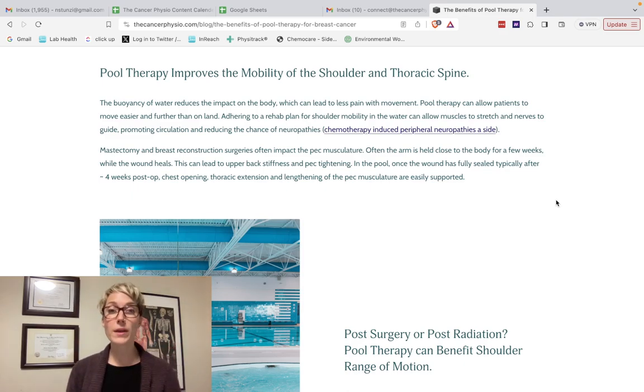We know that the buoyancy of the water just takes the impact off the body. It helps patients to be able to move with less load and less impact going through their joints. So this can often free up movement that doesn't exist on land. Through buoyancy, patients can then mobilize their shoulder, their upper back, and even their neck a little bit more in the water, and this can lead to improved mobility of the shoulder and thoracic spine.